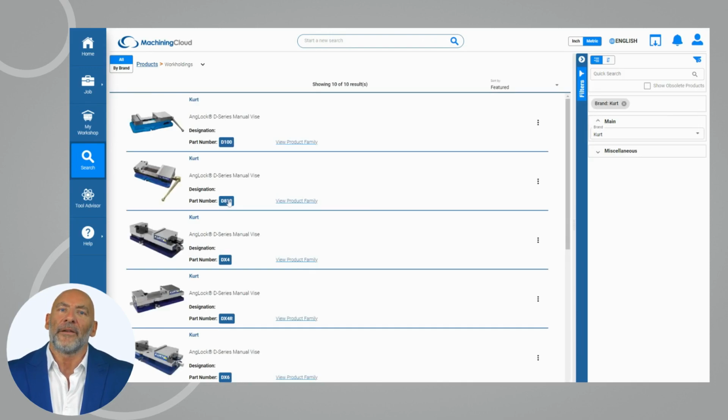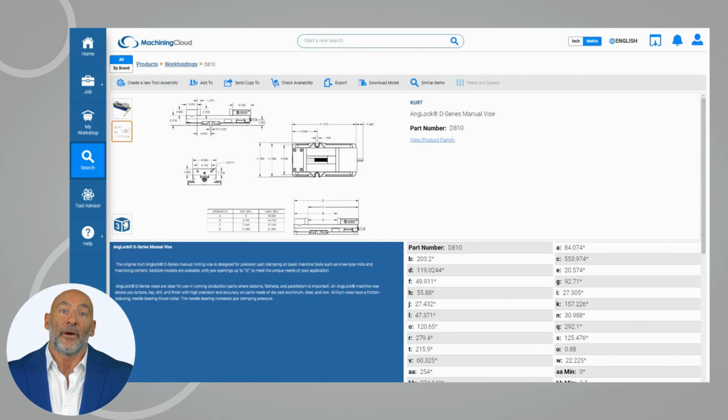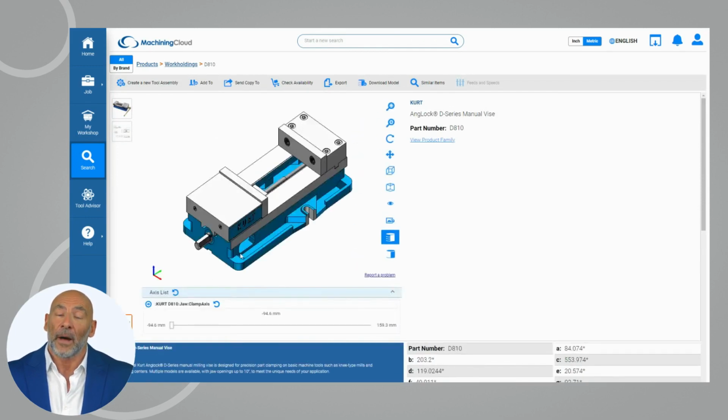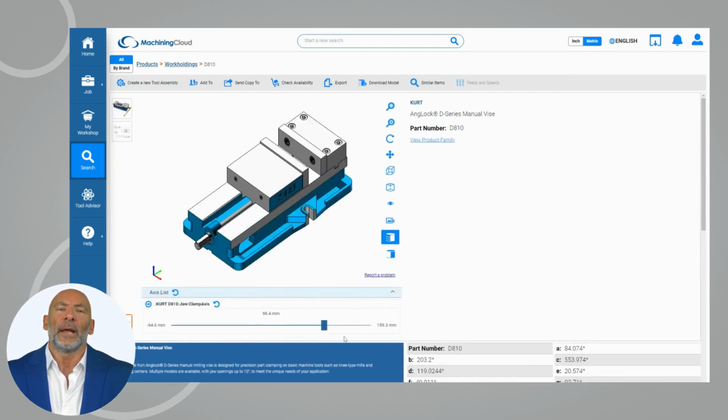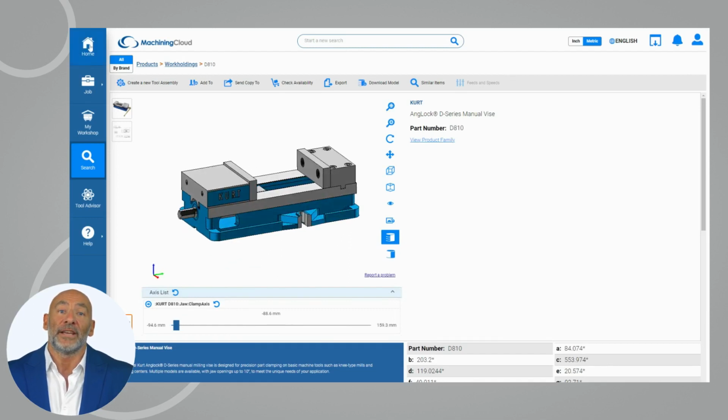Each product listing provides detailed information, including specifications, performance data, and even 3D models. You can visualize the product from every angle, ensuring it's the perfect fit for your machining needs.